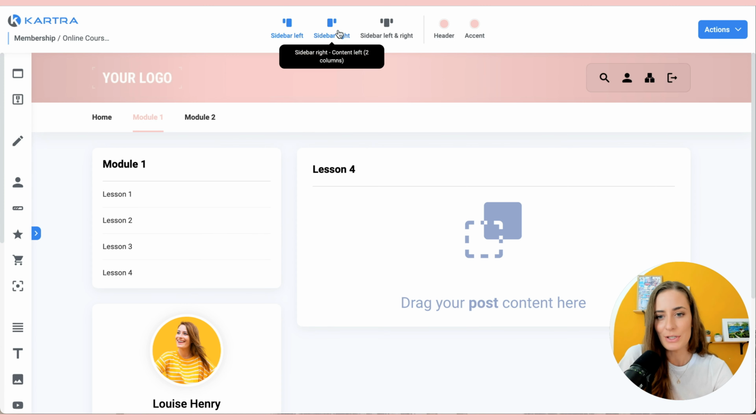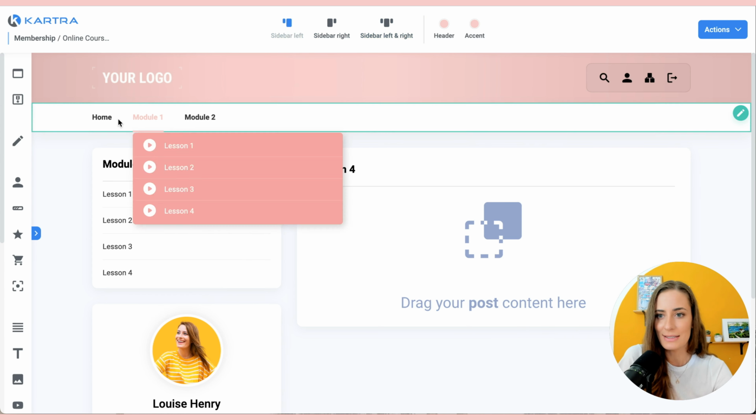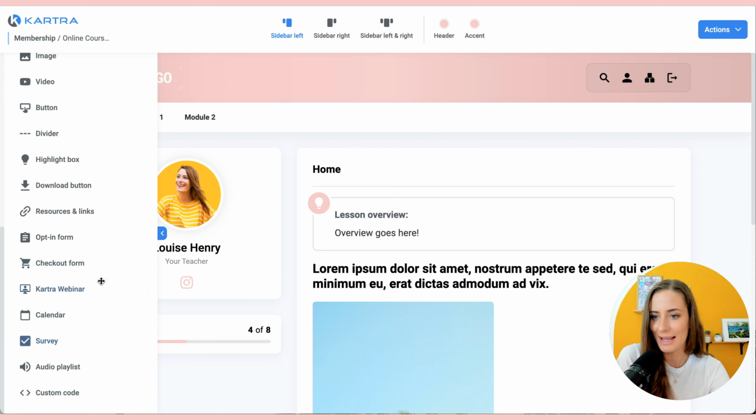And within this, you can choose if you want your sidebar on the right, if you want one on both sides, or not. So I feel like that's quite a lot of flexibility overall. And with Kartra, you can do cool things like selling other products inside of your course area. So that makes it easier to make even more sales. You can do things like add surveys, add opt-in forms, pretty easy and flexible course area.